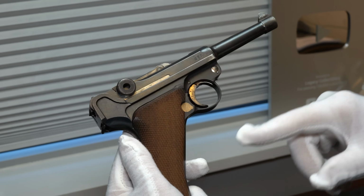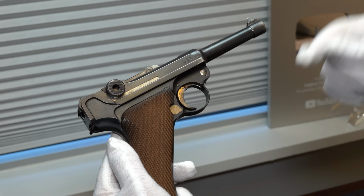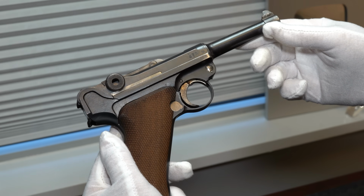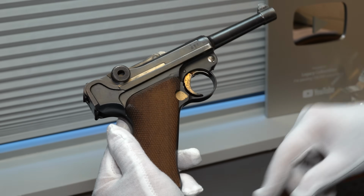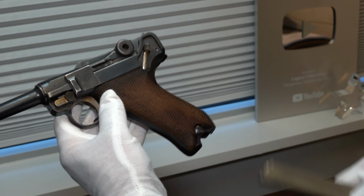The story on it is it came home from a World War II vet, not World War I. Generally, we didn't bring home a lot of Lugers after World War I, but after World War II, I believe this Luger came home then. Let's take a look at the magazines because that's the money shot.